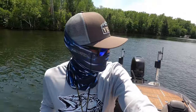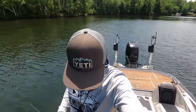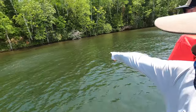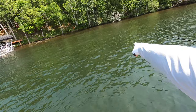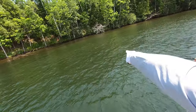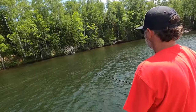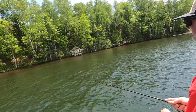Wind's kind of died down just a hair, so we're gonna keep our eyes peeled and keep casting and see what we can find. Guys, I don't know if you can see that stick sitting right there, but there's a pretty good sized smallmouth circling it. It's on the left side, swimming right upwind now, facing up into the wind. It just chased Chris's jig halfway to the boat. See if we can get this thing to engage, get that hook in its mouth.